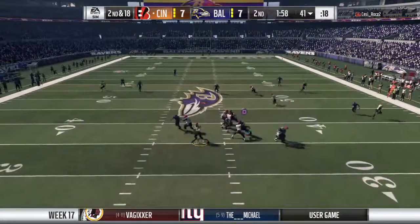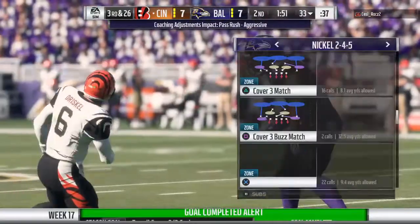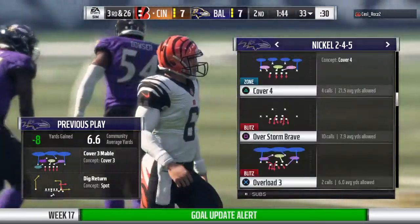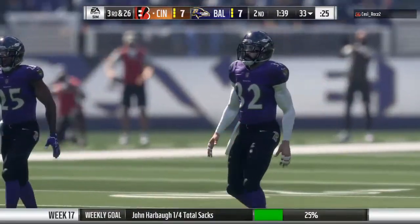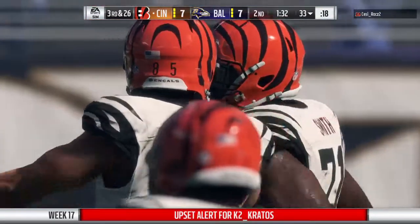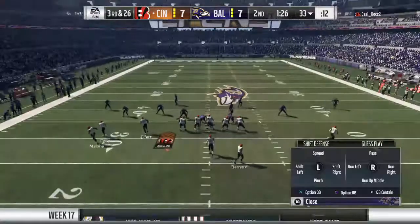He'll drop to throw. Dancing to his left, and he can't find a receiver, and he's brought down. Terrell Suggs from his outside linebacker spot, forcing the sack for a loss of 8. And some secondary help here for the defense in the nickel on 3rd and long.